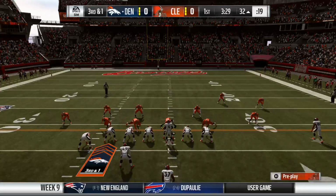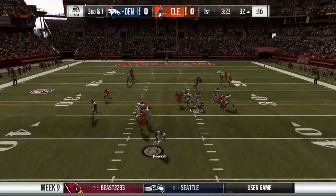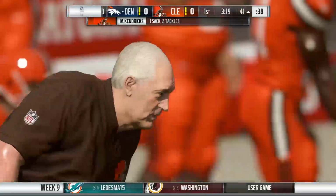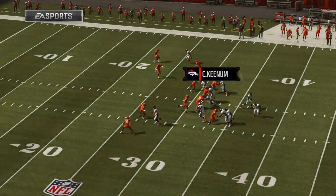And there we saw one of the downsides of blitzing during a rundown, because sometimes you get out of your gaps. You don't fit the run quite as well because you're headed towards the ball carrier. Under a heavy rush, and down he goes. Michael Kendricks in there to get him for a loss of 9, and that'll lead to 4th down.